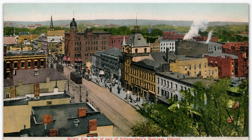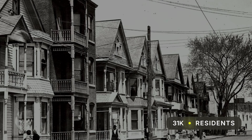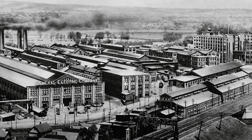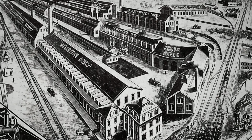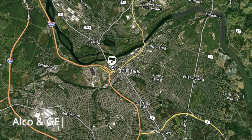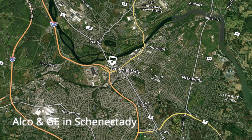The city doubles around it. Schenectady's population runs 31,000 in 1900. By 1910, it is 72,800. General Electric is 2 miles across town building turbines. Alco is at the canal. 2 industrial operations in 1 mid-sized city in upstate New York.